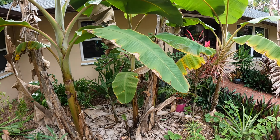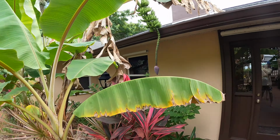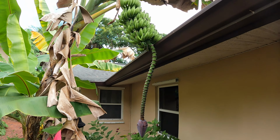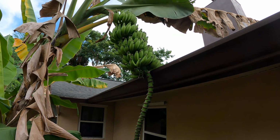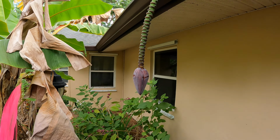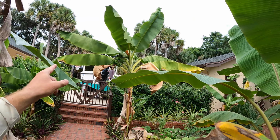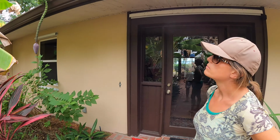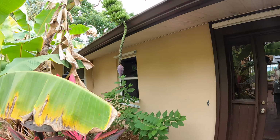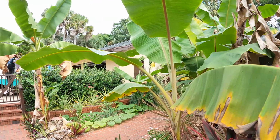So here we have an almost mature rack of Mysore bananas right here. They're kind of rounding out. A lot of times, guys, I just cut the flower off when it's obvious that we're not going to get any more bananas. I'll show you that one over there. But we haven't really had a lot of storms or high winds this year, and I've just kind of been leaving them.